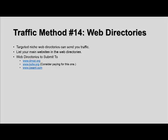dmoz.org. It's been around quite a long time. DMOZ actually feeds a lot of different directories on the internet. It is free to list there, and they do have human edited categories, but it can take a very long time to get listed. And when I say list your main website, I really mean your main blog, your main company website, the website where you have most of your content, just because with directories you're going to have a higher chance of getting listed if you're doing that.